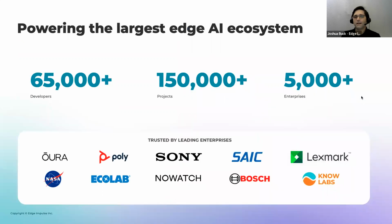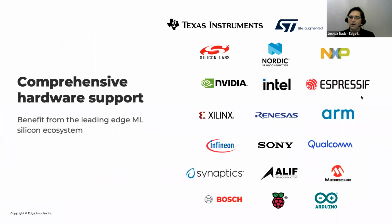We have 65,000 developers on the platform, over 150,000 projects, and that's always growing. We have a number of enterprises using Edge Impulse for their model development, like Oura Ring, NoWatch. These are in the health wearable spaces. Ecolab, Bosch, and others use it for machine health applications, things like that. We work closely with a lot of silicon partners like BrainChip, Texas Instruments, and others to make model compilation and deployment easier. Today, we'll definitely be focusing on the BrainChip aspect of that.